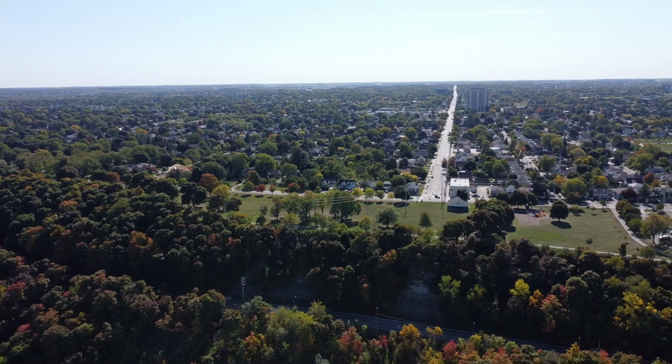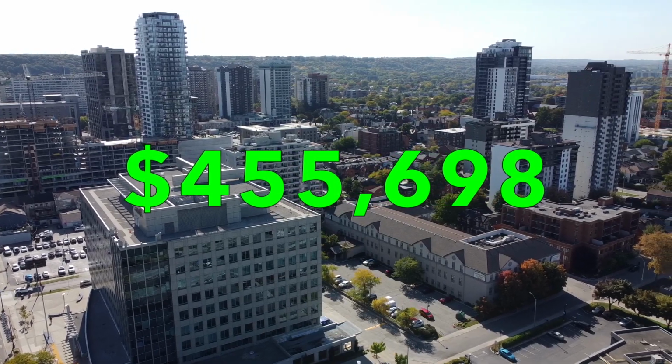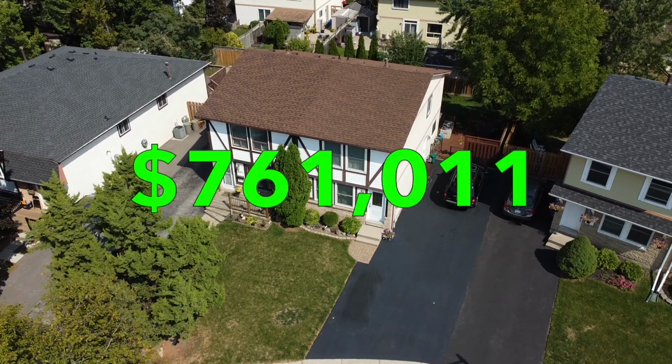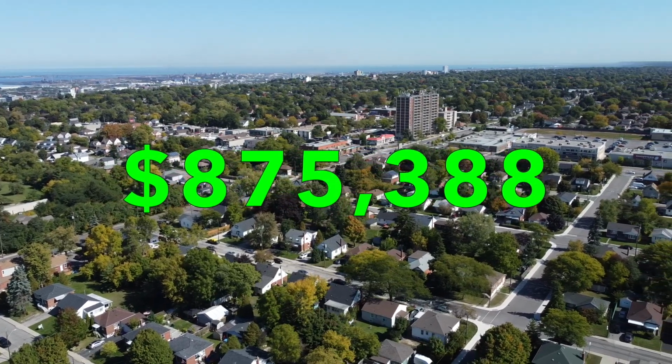Now let's take a look at the average sale price for each type of property in Hamilton, Ontario, starting with the condo. The average sale price for a condo right now in Hamilton, Ontario is just over $455,000. Now, the average sale price for a townhouse in Hamilton, Ontario is just over $710,000. The average sale price for a semi-detached home is just over $761,000. And the average price for a detached home in Hamilton, Ontario is just over $875,000. Now these prices are starting to increase.